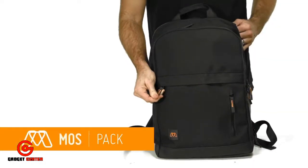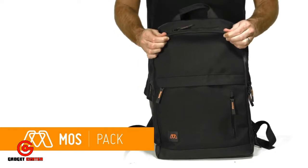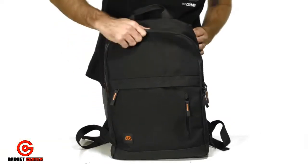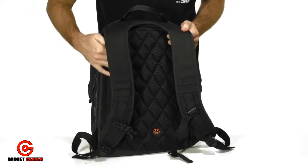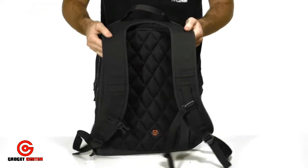We here at MOS have found the answer to life's greatest question. We give you the MOS Pack, the perfect solution to charge your devices on the go. At first, it just looks like an amazingly beautiful backpack, but once you get to know her, you'll realize that what's inside is what really counts.